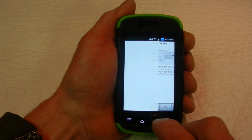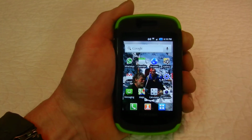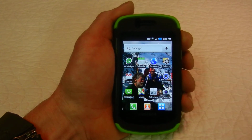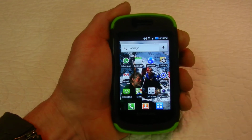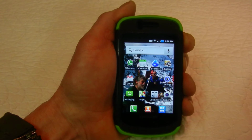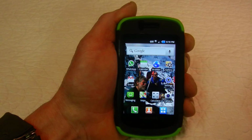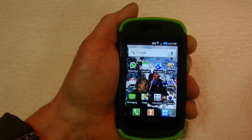Gmail. You got everything you need. So it's a great telephone. And the thing was, like I said, I got this for free on Straight Talk. I just happened to be searching on their website, and this was a free telephone. And it came with a $45 one-month plan. You get 2 gigabytes of data, and then you have unlimited texting, unlimited telephone calls.